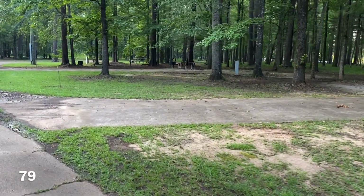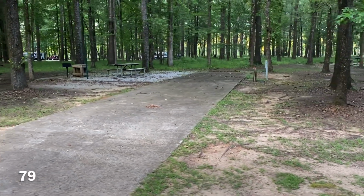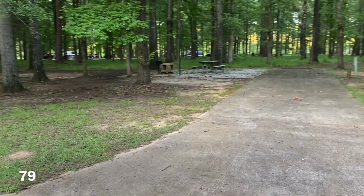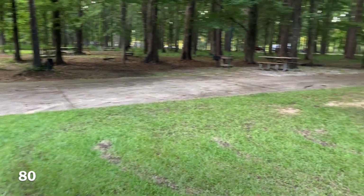79, a little bit shorter, but still nice size campsite. Lots of space out there in the woods from your campground, your campsite. 80 here, another good back end site.